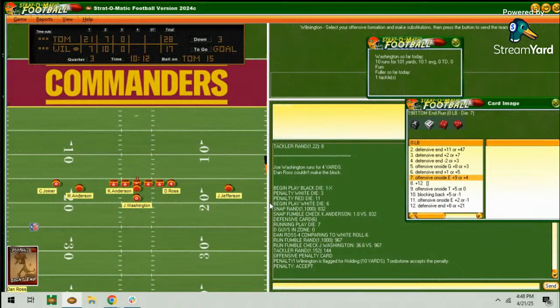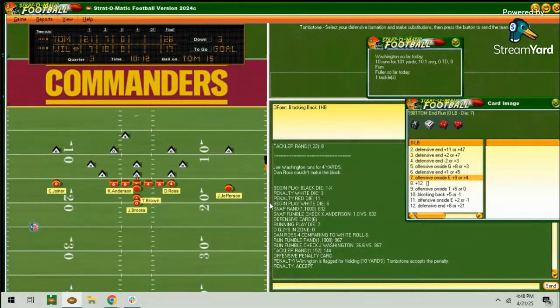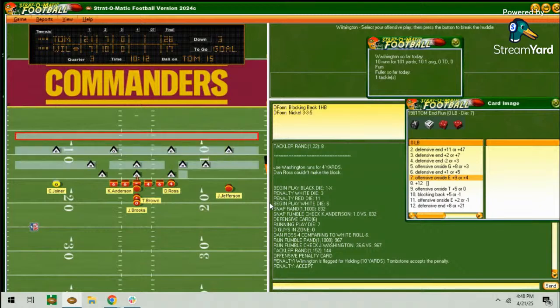So might we see another Ken Anderson run here? James Brooks in at halfback. There's no containment on 3rd and goal from the 15. So Washington 10 carries, 101 yards, as we saw earlier, having a nice receiving day as well.